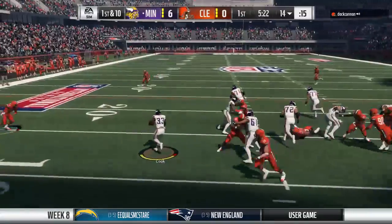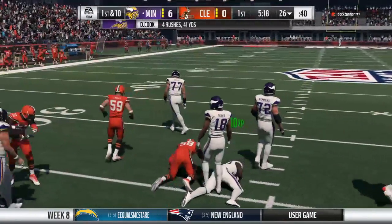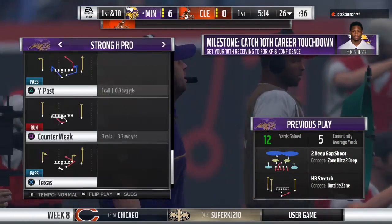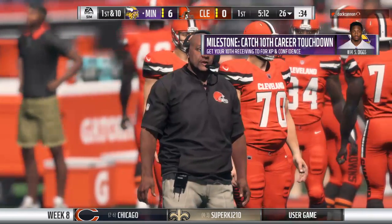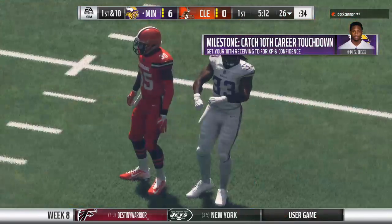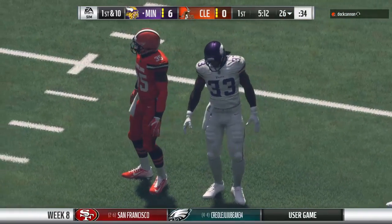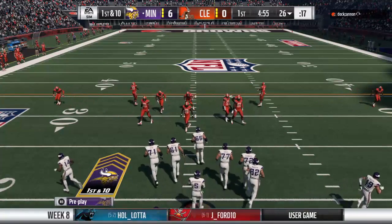They start the drive with Cook. An alley to run. And he's taken down, but not before he gets this across the 25-yard line. They pick up 12 on the play there, and they move the chains. Counting down toward the midway point in quarter 1.